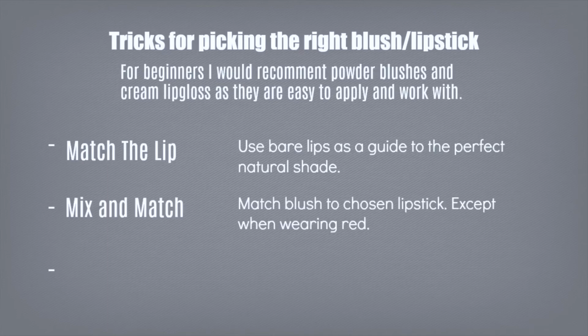Mix and match. If you have a lipstick that you love, maybe it's a bright pink, try then going for a more muted pink on your cheeks. Or a coral cheek, a coral lip. The only time you don't want to do this is when you're wearing red because you can kind of look like a clown. But I do have a video coming up really soon on how to actually wear red. But mixing and matching your shades will help to bring the entire look together.